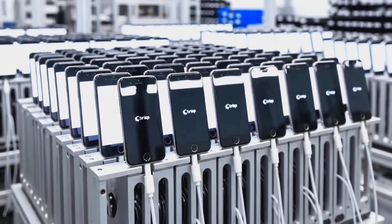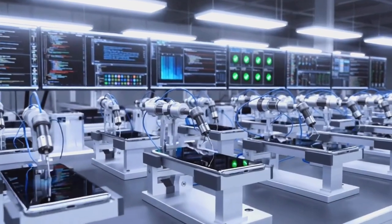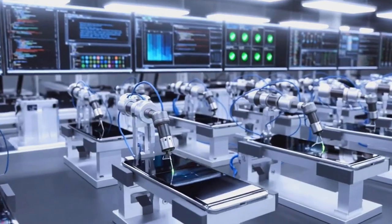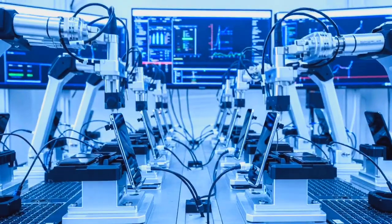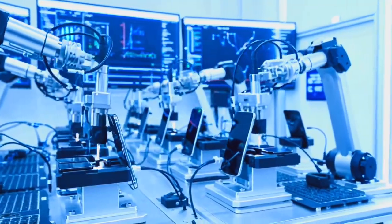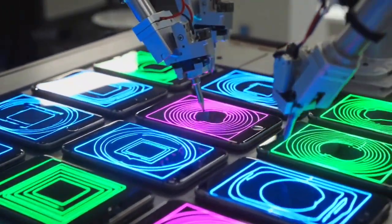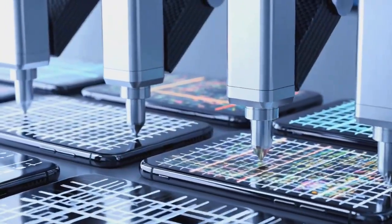Physical buttons are pressed thousands of times to test durability. Charging ports are tested for long-term wear caused by repeated cable insertion. Devices are powered on for extended periods to detect hidden electrical or thermal issues. Only smartphones that pass all stress tests are approved for final software setup.